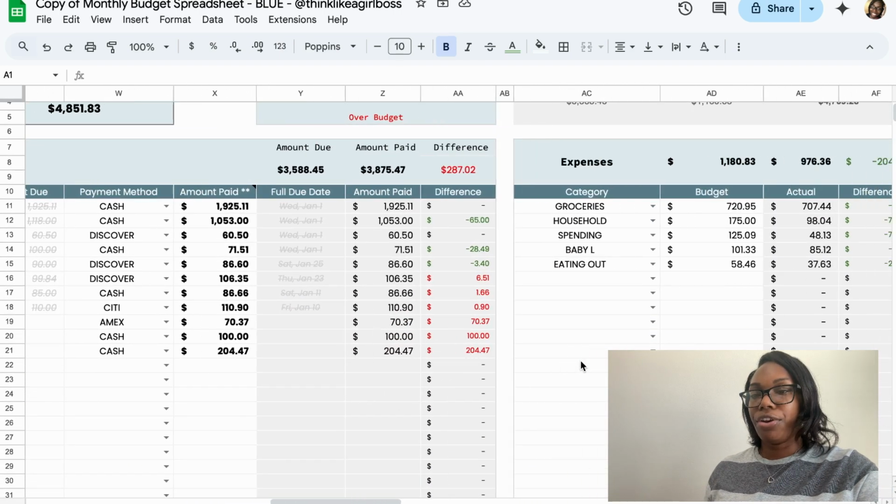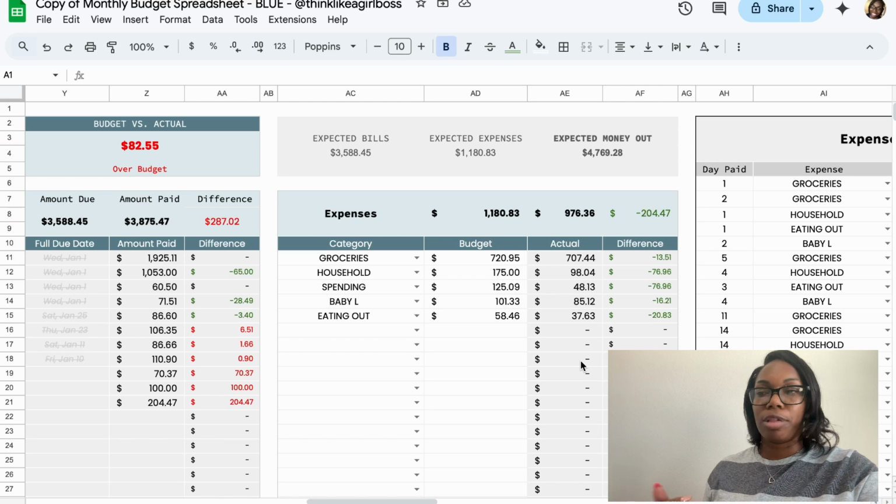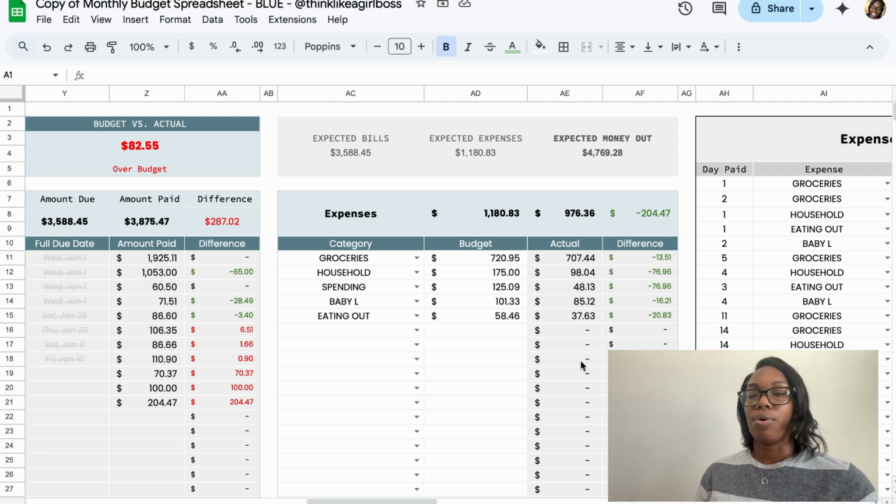And then over here, you guys can see our expenses breakdown. So we originally, or not originally, because I want to say originally was 1025 that I had budgeted, but we added money throughout the month, which we were able to do and stay within that money that was added and not go over. So we budgeted 1180.83, but we only spent 976.36. So that left us with that positive overage to roll over to February.